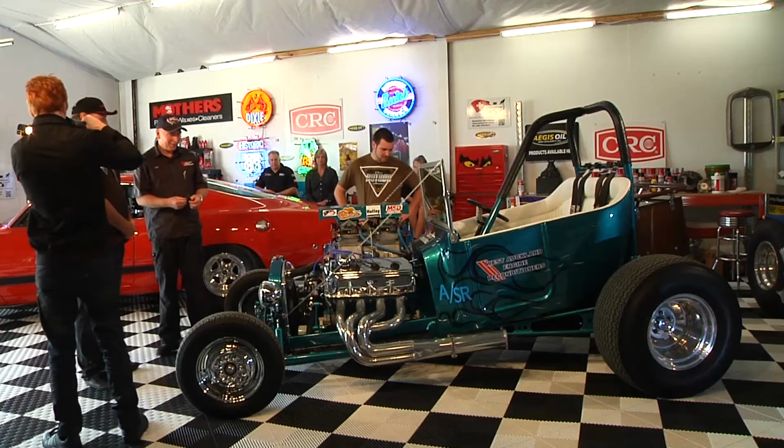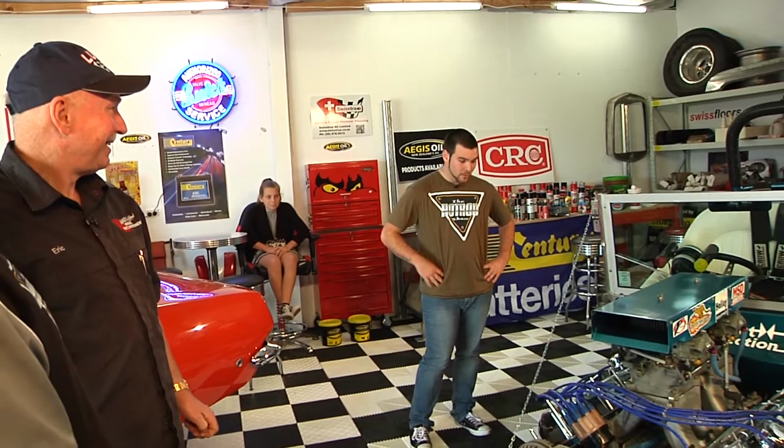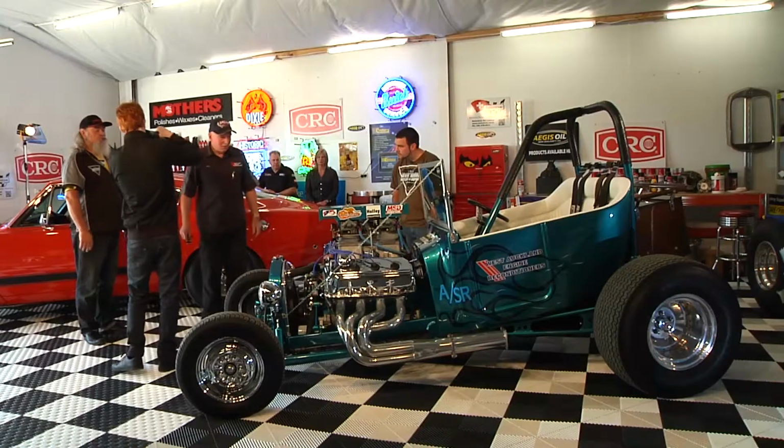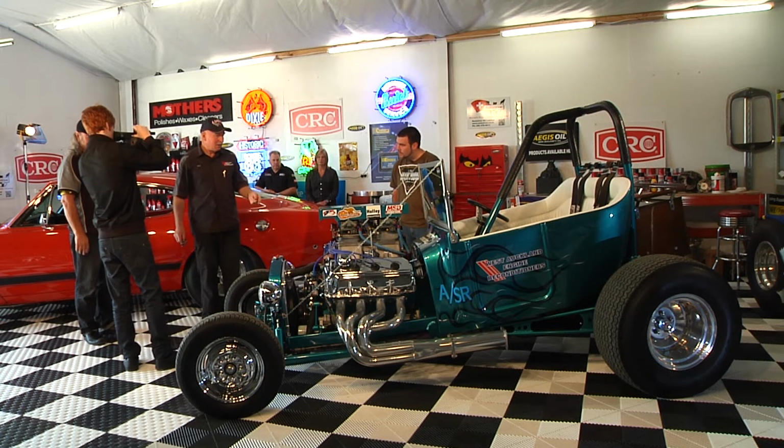What do you think, Braden? It's awesome, isn't it, Doug? You think you could go drifting in this? No. But we will talk about going down the drag strip. This car has run 10.8s, somewhere around the mid to high 10s, at around 124 mile an hour.